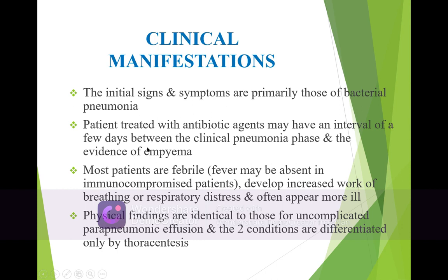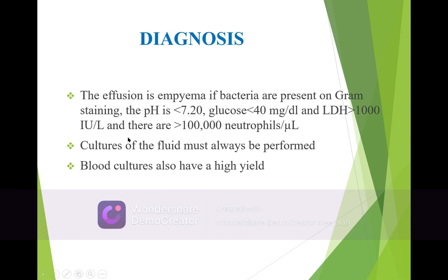Clinical manifestations in this case are again the fever with rigors and pain, and you will find the movement is less, and stony dull percussion notes, and you will also find the breath sound will be absent at that site. Diagnosis is done by the pleural tap or indirectly by ultrasonography.